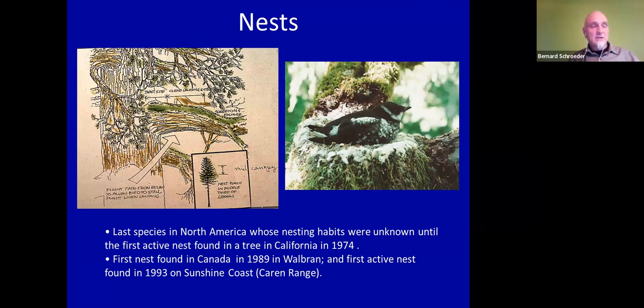So it was the last species in North America whose nesting habits were unknown until the first active nest was found in a tree in California in 1974 by a tree climber who nearly stepped on this bird, and he saw this little nestling and thought it was really strange. And then when he picked it up, he saw the webbed feet, and then he really knew it was strange. And so, you know, he had a bit of a personal policy not to disturb wildlife or as little as possible when he was doing his tree work.